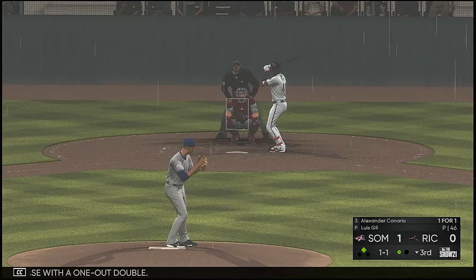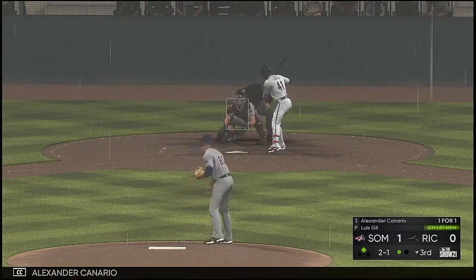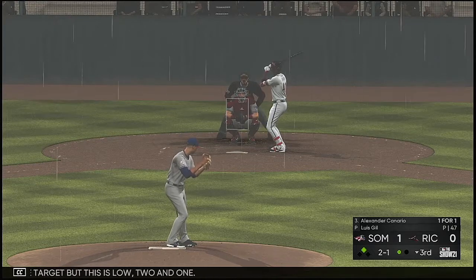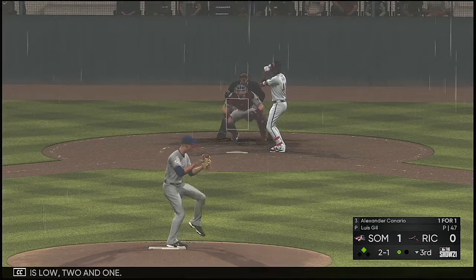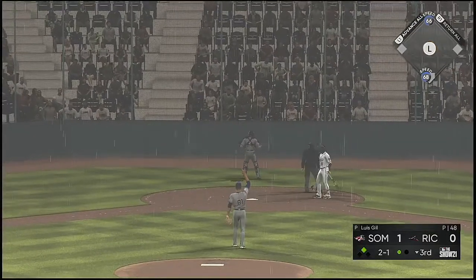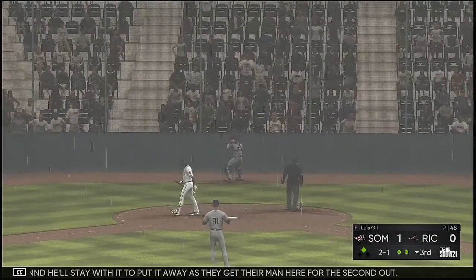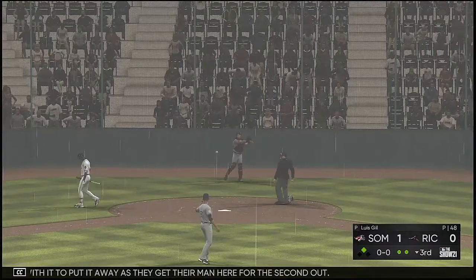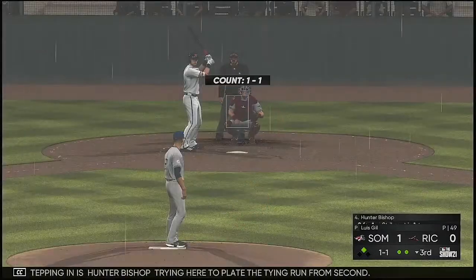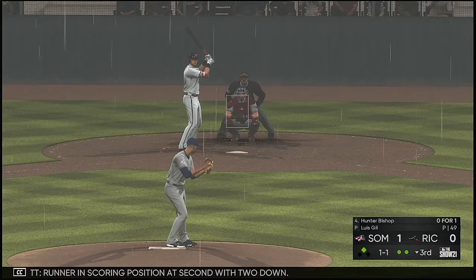Now batting, the right fielder, Alexander. To the plate now, Alexander Canario. Hit the target, but this is low, 2-1. Popped him up. And he'll stay with it to put it away as they get their man here for the second out. So stepping in is Hunter Bishop, trying here to plate the tying run from second. Runner in scoring position at second with two down.